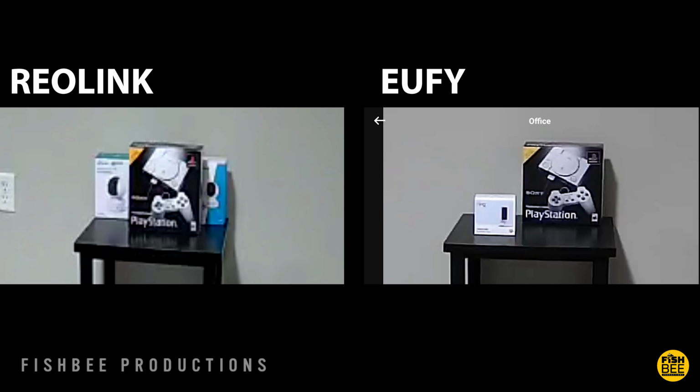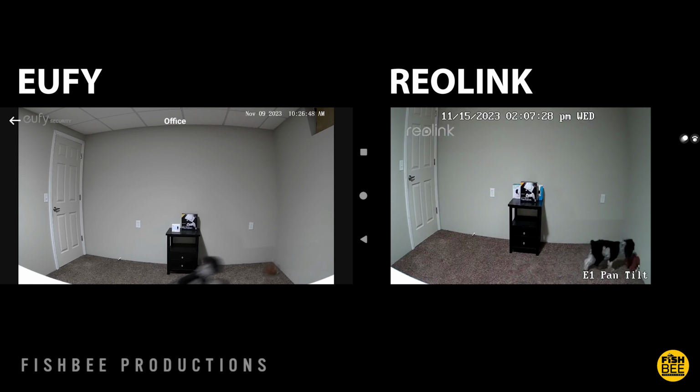Now once I put each of these in my window looking outside, I realized at night how much better the Reolink looks with hardly any reflections, where the other two had quite a few reflections. Even though Reolink looks more pixelated when zoomed in, it looks fine when zoomed out. So I might lean towards Reolink if you're going to be using this in a window looking outdoors.